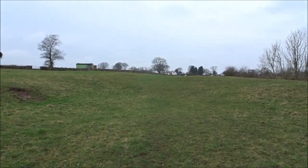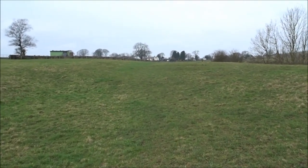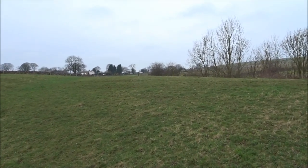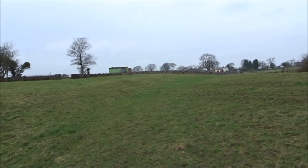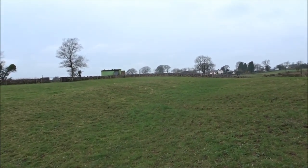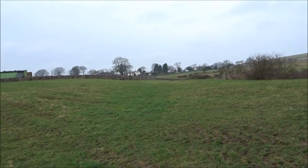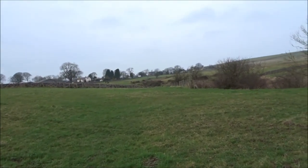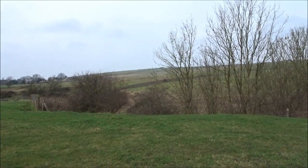I might possibly be able to walk across to the next gate or stile. There's somebody ahead doing that, rather than come out. Because the other day I came over that gate. I'll go over this stile. I haven't been over this one before. It's like a little valley on its own here, isn't it?